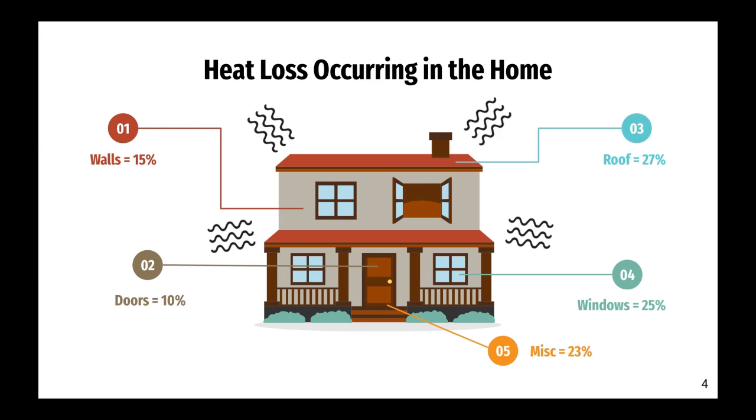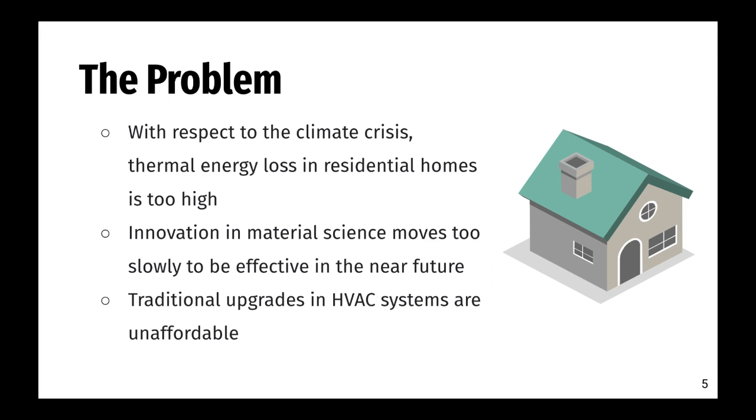The problem is that with respect to the climate crisis, thermal energy loss in residential homes is too high. Innovation in material science moves too slowly to be effective in the near future, and traditional upgrades in HVAC systems are unaffordable.